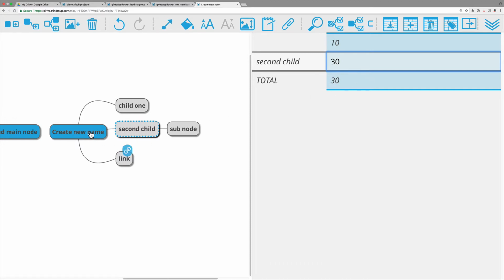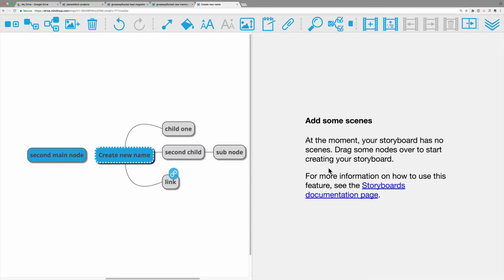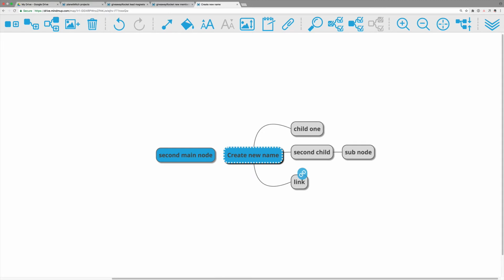If you were doing something crazy like writing a book, if I hit the S key, then you're doing a storyboard function. So this, you could start adding additional details and turn this into a book if you wanted to. There are all kinds of amazing tools inside of MindMup. I think I've just barely scratched the surface to give you an idea of what it can do.